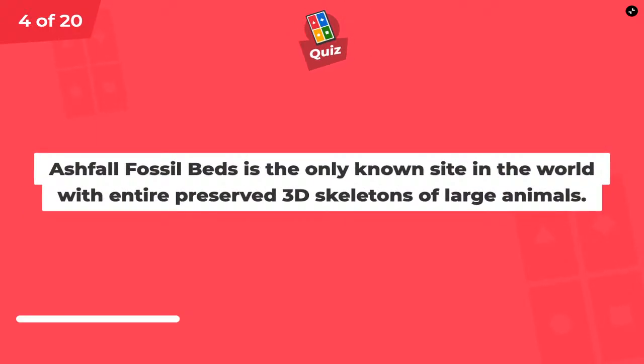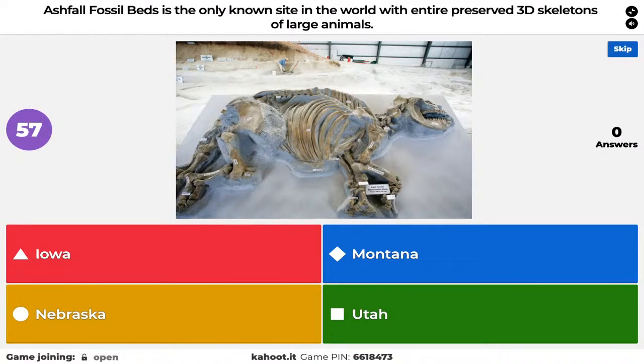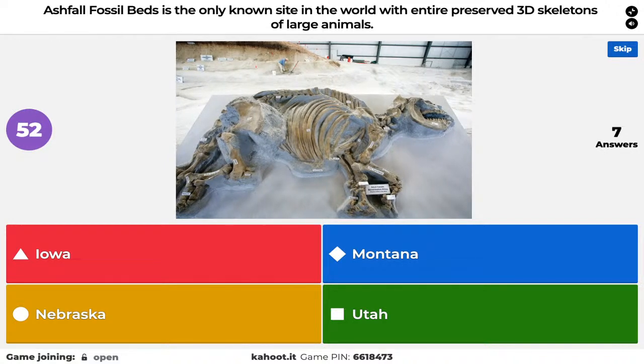Get ready. Ashfall Fossil Beds is the only known site in the world with entire preserved 3D skeletons of large animals. Where is Ashfall Fossil Beds located? Iowa, Montana, Nebraska, or Utah? And we're talking hundreds of these things. They have hundreds of preserved, fully three-dimensional skeletons. 30 seconds.